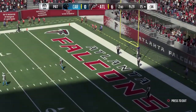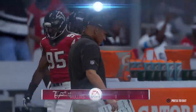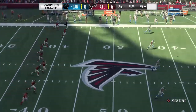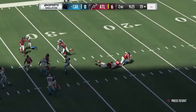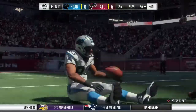No, he missed the PAT. No good on the extra point, so a letdown there, and this will stay a 6-point ball game. So they'll get another shot on offense following that pick 6, and now the kick is away. This is taken at the 3. And he'll get it up to about the 26-yard line, just across the 25.